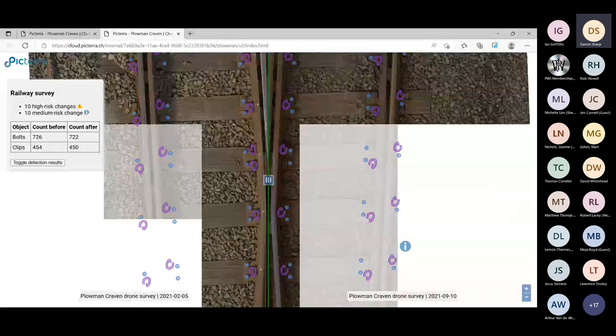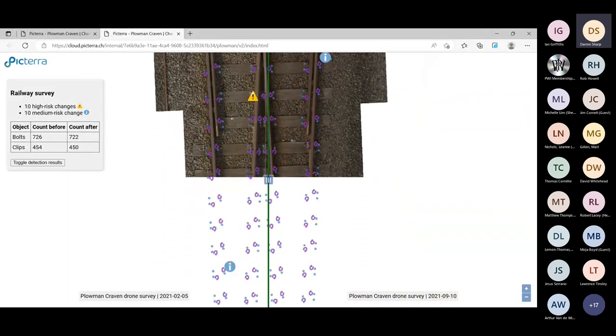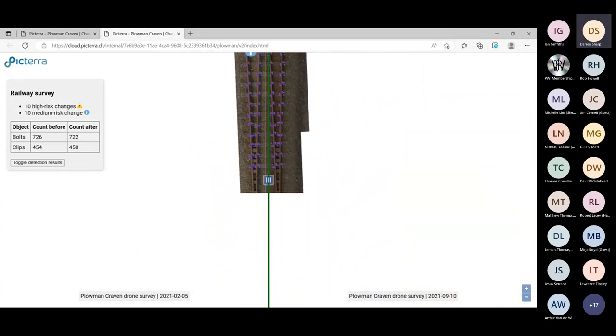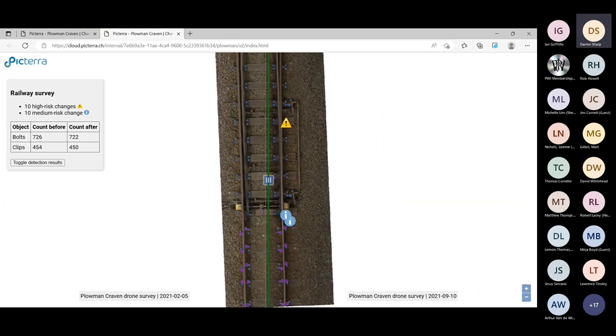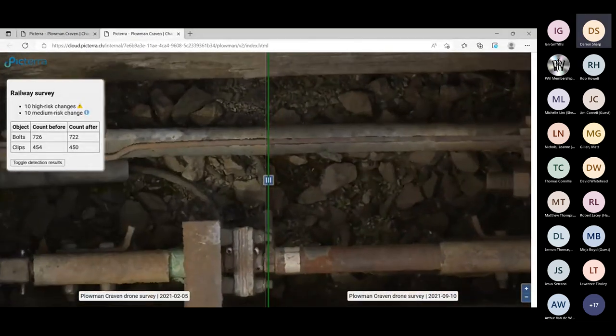I'll show you another view that will give you an idea about what other things we can do with this. Let's just zoom out. I'm going to go into the switch area. See the stretcher bars come up. So that's full zoom.